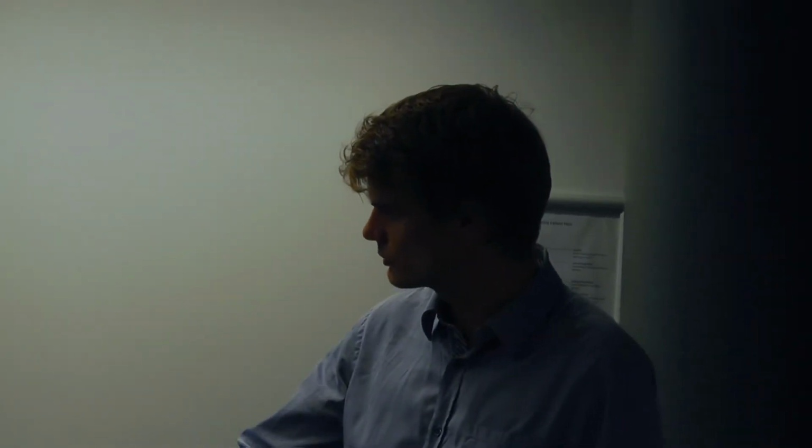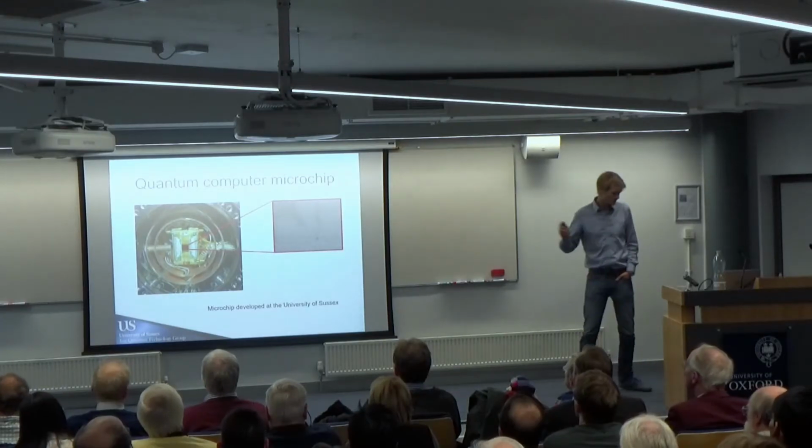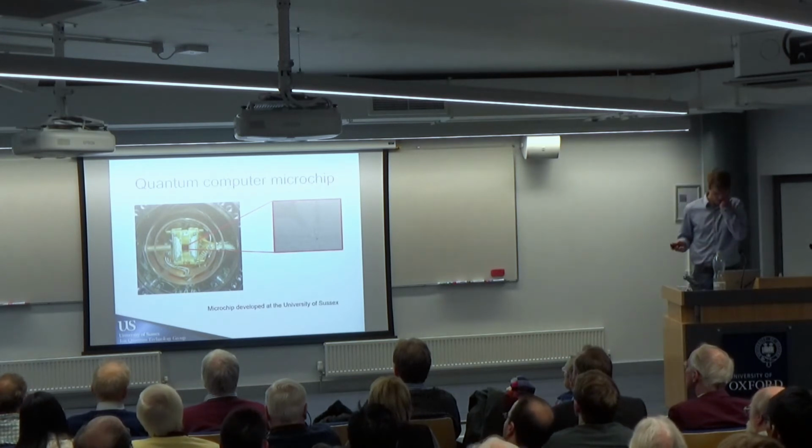So these are the sort of structures that we fabricate ourselves actually, and are routinely using in the lab. Here you can see one of them real life inside a system, but I'll explain that a bit more later on.